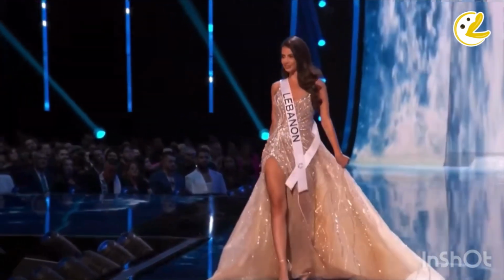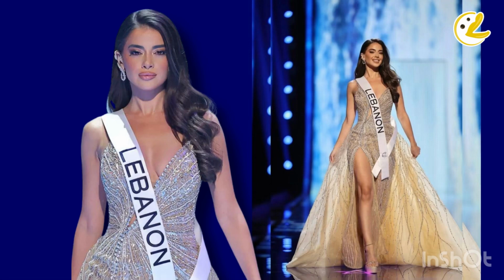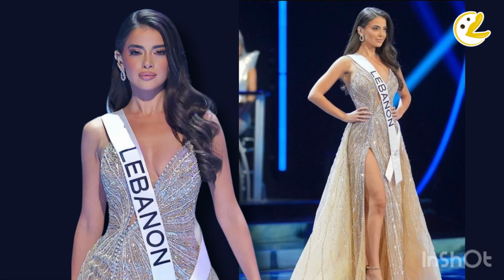Also in my favorites list is Miss Lebanon, and she's wearing a couture creation by Lebanese design label La Bourgeoisie. The gown is in a lighter beige color with a low neckline and high slit, intricately covered with amazing beadwork and a huge back skirt also covered in beads and sparkles.